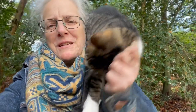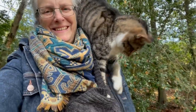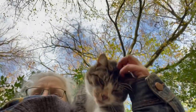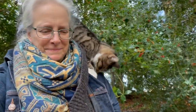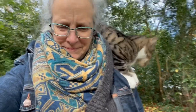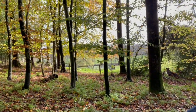Can't go anywhere on the farm without a certain person trying to jump on my shoulder. Isn't that right? I don't want to step on the baby bluebells coming up. So it's amazing. Oop, there goes a pheasant. The dogs are all chasing it out across the field.